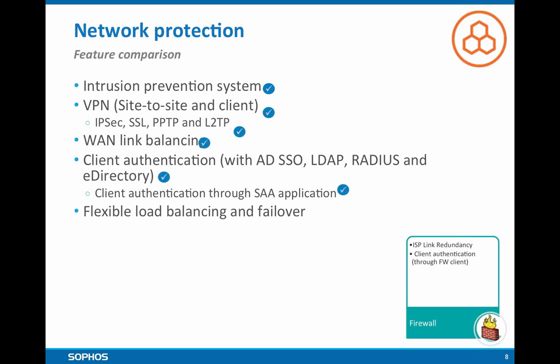Of course, you get all of that with the Sophos UTM, or our Unified Threat Management Platform, but you also get a lot more. We provide an HTML5 VPN portal that allows clientless VPN. So a user can simply go to the user portal and click a button to connect to resources that you set up for them to have VPN access to. Super simple and super easy.